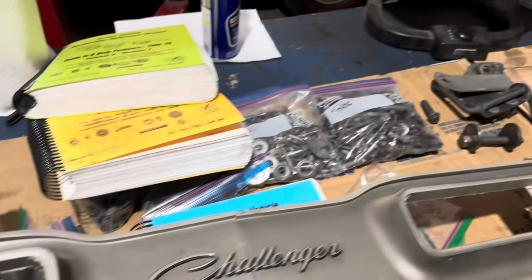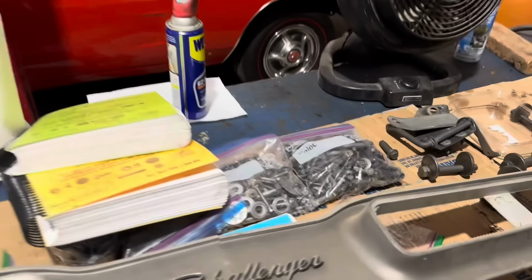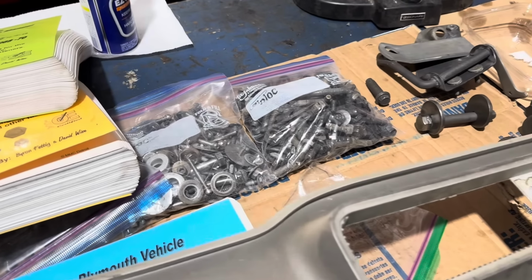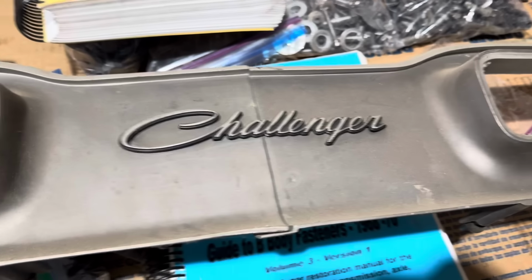These are actually all the nuts, bolts, and fasteners for the Daytona over there. So we go through and restore all the fasteners, getting the correct finish on them. We've got silver, gold, and black oxide. We always do the correct finishes on those. But I digress. Back to the Challenger finish panel.